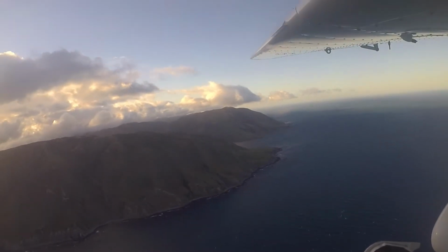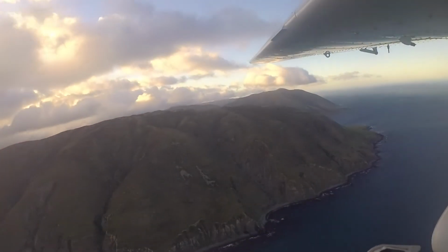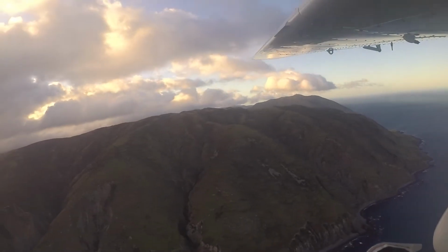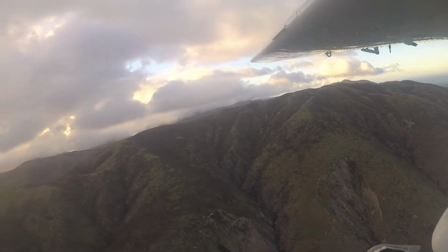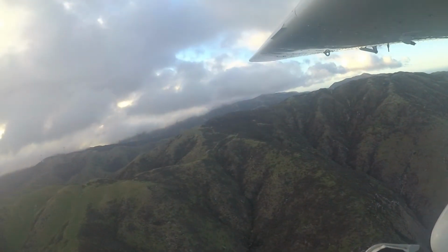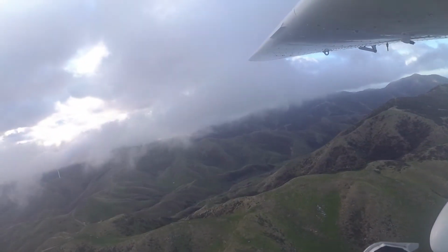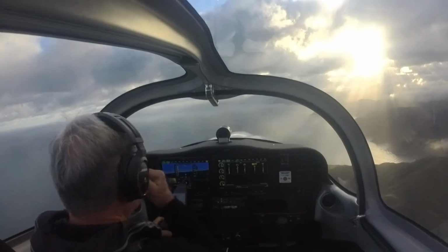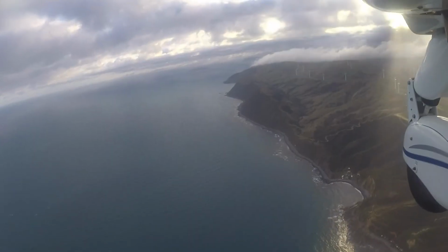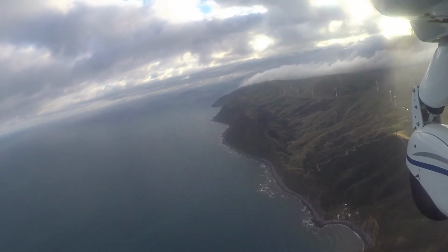I've speeded up the video 4 times. Off the starboard wing, you can see the southwest tip of the North Island. Low cloud covers the hills and envelops the wind turbines. I've jumped ahead a few minutes on the video. I'll slow the video down now to normal speed as we approach a cluster of the West Wind turbines.